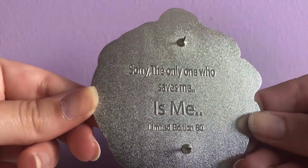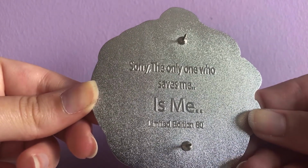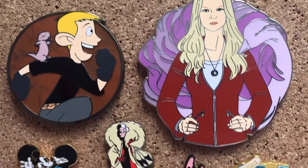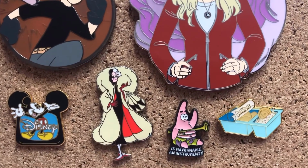And then the back has an Emma Swan quote, "Sorry, the only one who saves me is me." Limited edition 50. Here's an overview of the pins I showed.